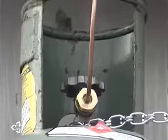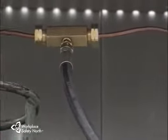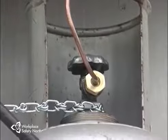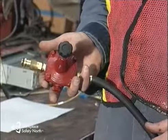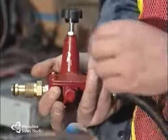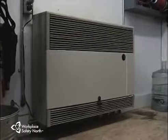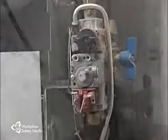Manifolding up to 3 cylinders together will provide longer times between refills and also provide adequate flow during cold weather. An approved manifold assembly must be used for this purpose. The regulators in the hose system reduce the high pressure from the tank to a safe level for use in most appliances. Fixed or variable regulators are available.